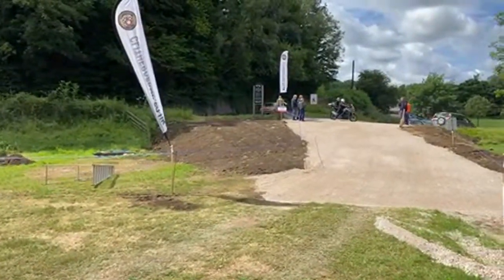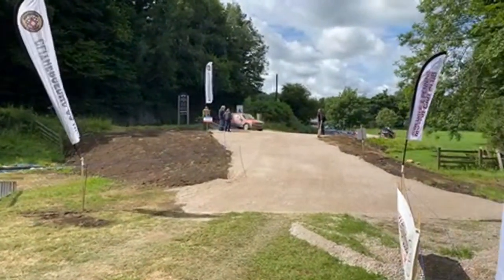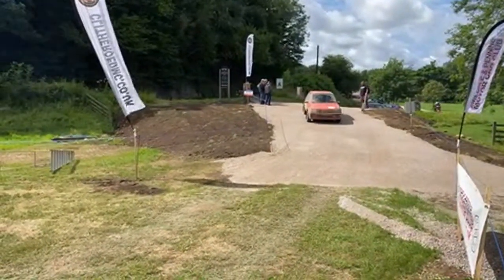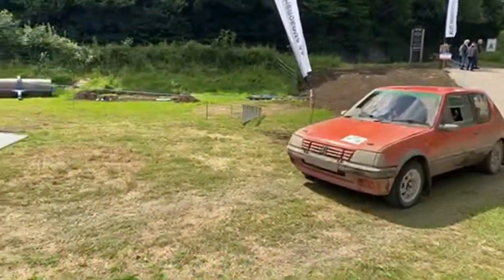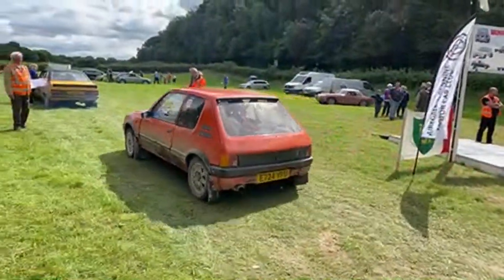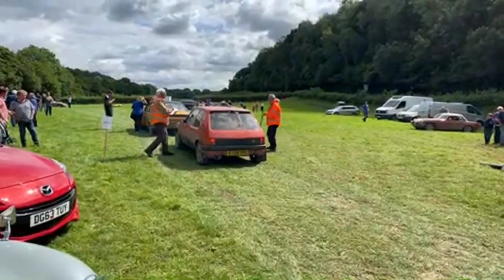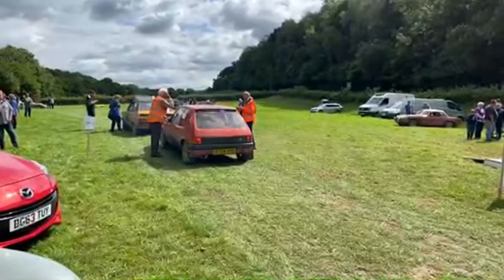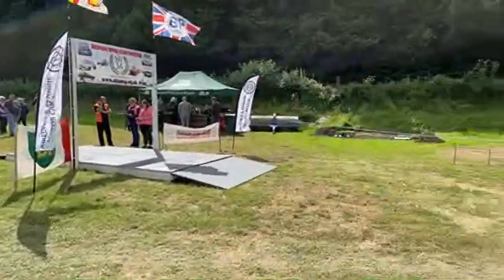Oh my word, the third 205 of the day. And that looks quite a bit higher than the others, to be honest. Equally as stiff suspension. So the third 1.9 GTI. I think one of these years I might actually have to take part in something like this. Maybe the Mark II would be the perfect candidate. I'd have to look into it and see what you need to do. Do you need alloy fuel tanks, roll cages? I don't actually know. Answers on a postcard.